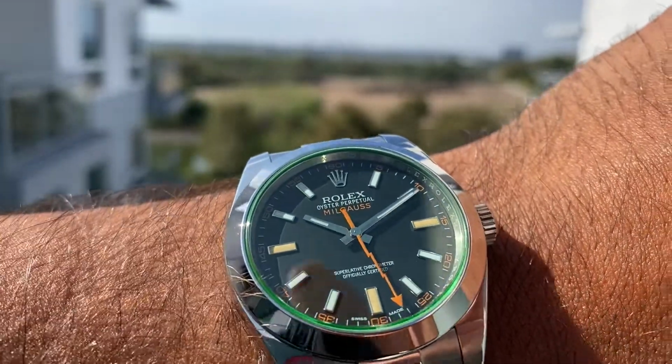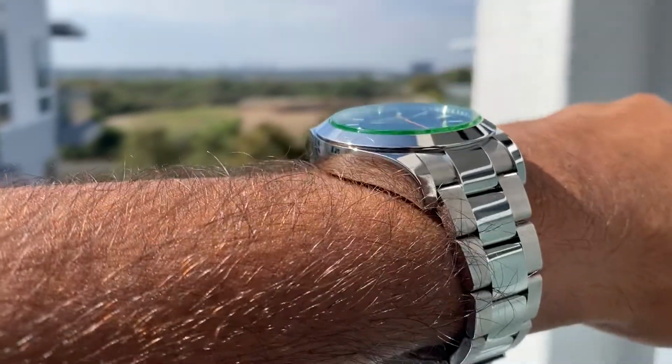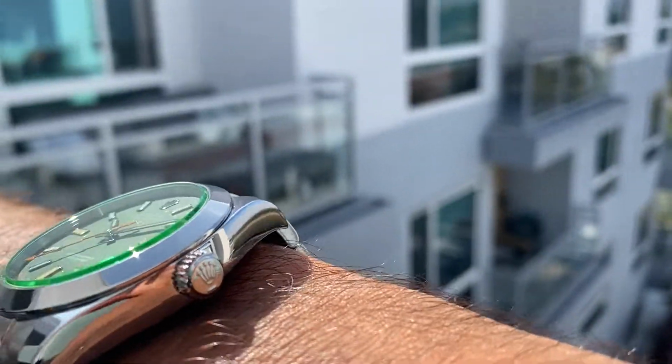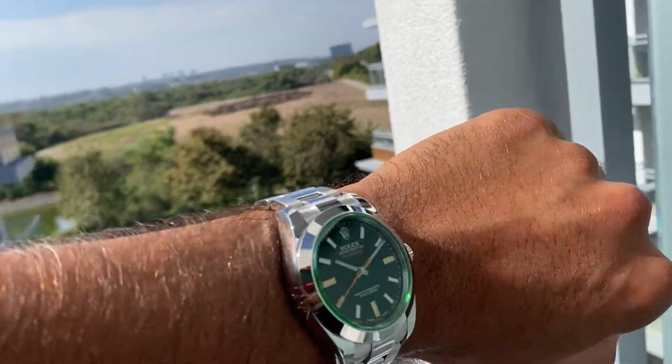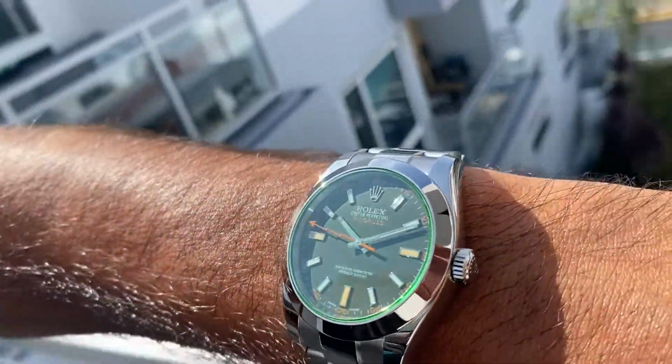This measures 40 millimeters, and it's so amazing the way this lays on the wrist. It really reminds me of the case itself. It has a very similar wrist presence to a Sky Dweller. I know a Sky Dweller is 42 millimeters, but the way the long, beautiful lugs finish off into the bracelet and the way they taper, it really reminds me of a Sky Dweller.